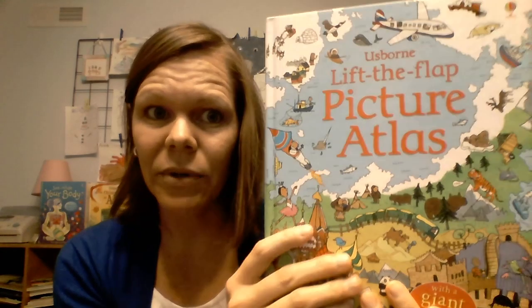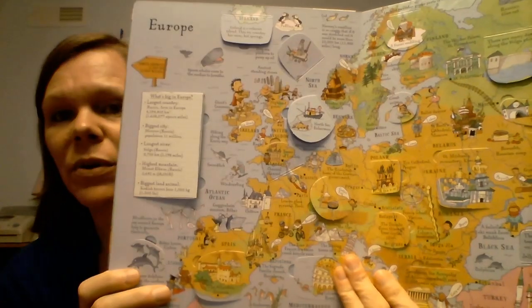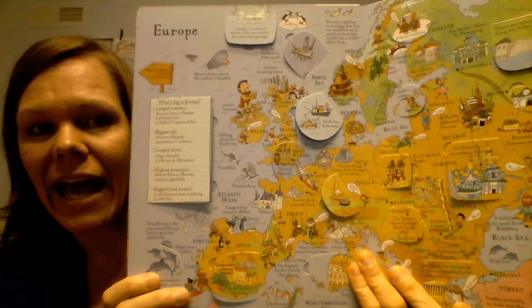I'd like to quickly share with you some of the features that make Usborne Books and More the #1 children's publishing house in the UK. So you all know what a double page spread is. Well, many of our books have a double page spread. So this is Lift the Flap Picture Atlas. It's a fantastic book, and you see this beautiful double page spread.